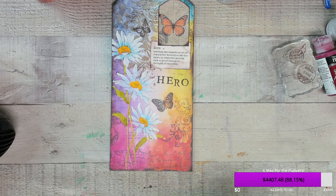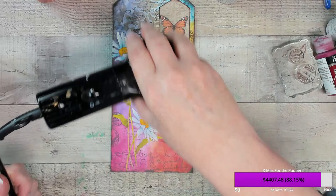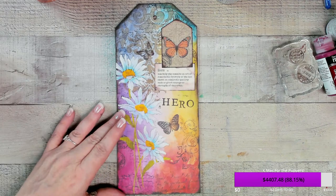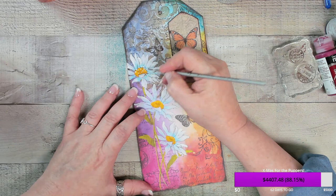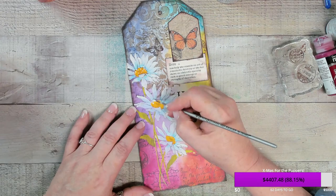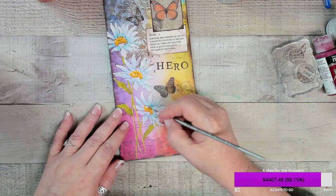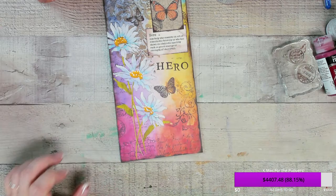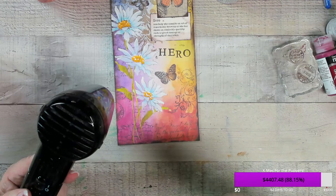These are so fun. So I'm going to dry all of this. We're going to add a little texture to the centers of the flowers, but nothing major. I'm going to grab my rigger and a little bit of warm white. We're just going to add a few little dip dots, and just a few. I don't want a ton of them. Like so, just to give that center of the flower a little texture. And a little bit of a highlight, but it doesn't have to be much. All it does is give them a little interest in there. There we go. And then I'm going to dry this really well. I'm going to set it aside to dry, and then we're going to work on our butterflies.